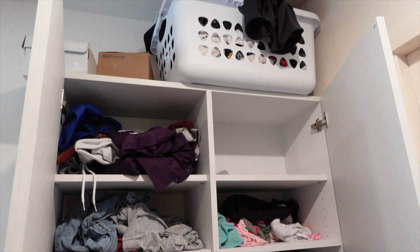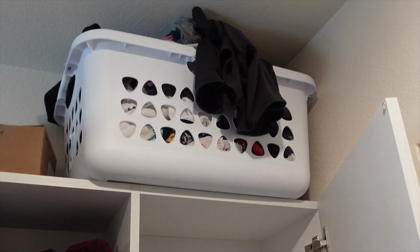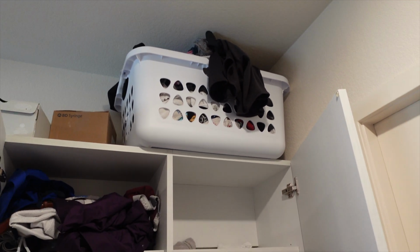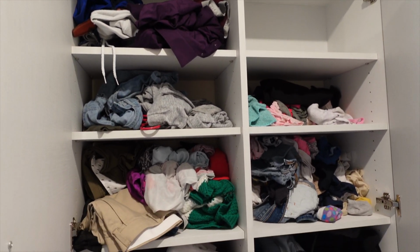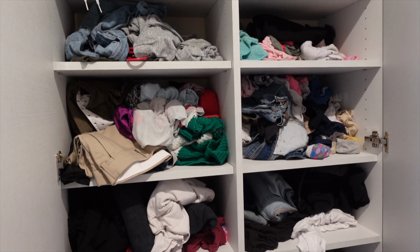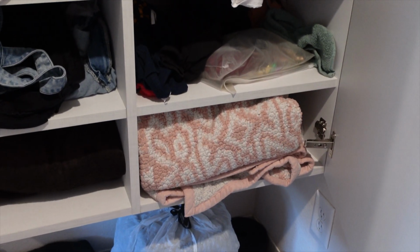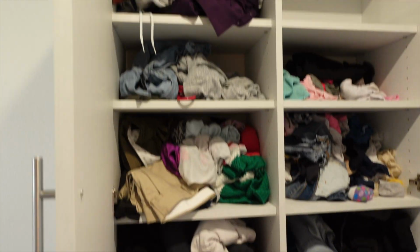To organize this closet. Look at all these clothes. This is a basket of clothes I believe I probably washed a week ago, so it needs to be folded, sorted, and placed in the closet. Look at these, what? I don't even know what I should call these compartments. Why do I have a blanket in my closet, y'all? Don't ask, but we're about to get that together.